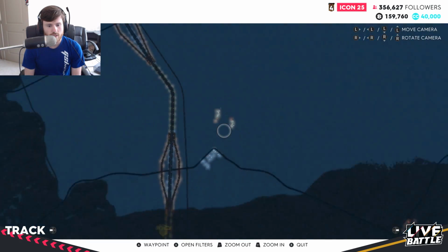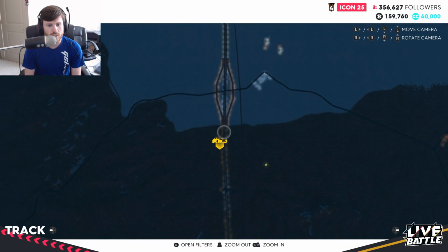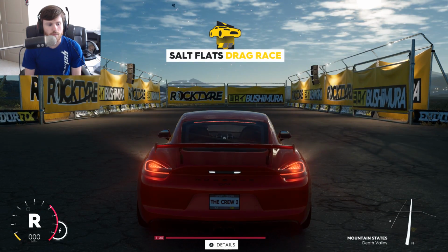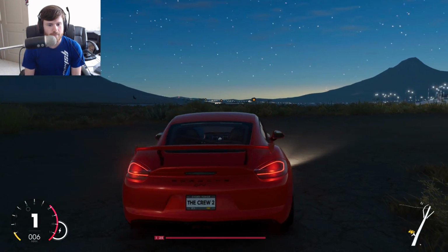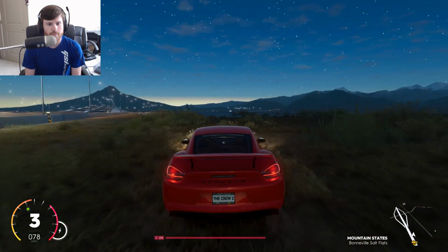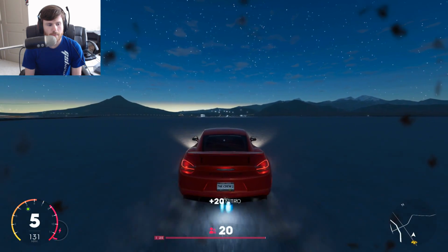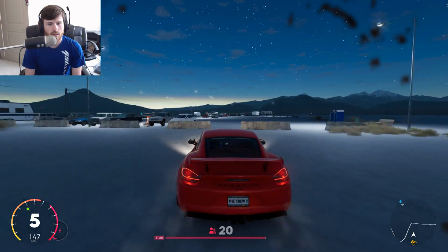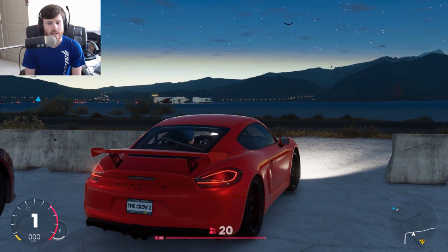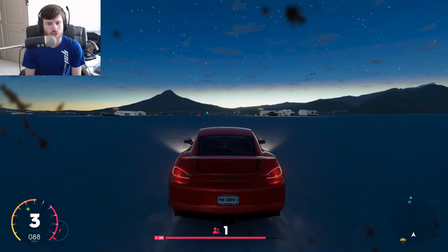So, got our event spot right here. And, well, why don't we just fast travel here and then back up. Then back up so it doesn't start it. Well, we've got a little bit of a run up. There's the start of the drag race, I think. Oh, that's not the start of the drag race. Start of the drag race. Oh, it's over there. Alright. I need to get unstuck. Getting unstuck is critical.